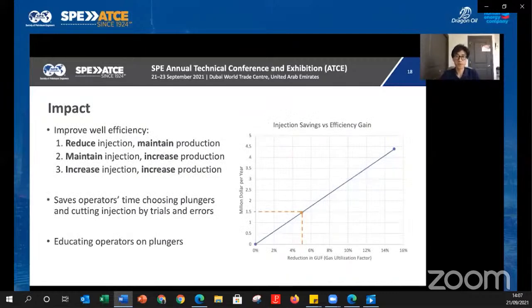My project aims for better injection efficiency through plunger style selection. And there are three scenarios in terms of better efficiency. The field tests I did mostly fell into the third. Overall, it's pretty conservative to say that we can increase efficiency by 5% overall through better plunger style selection. And that translates to saving about 10 cents per barrel of liquid, including water produced.